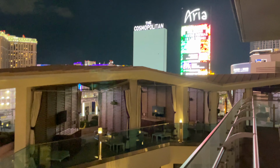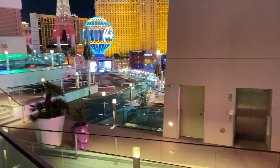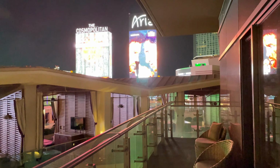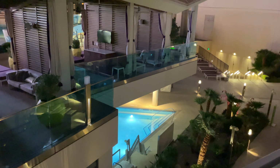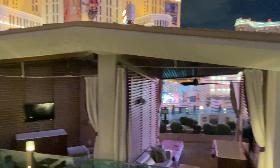And over here. Is this Marquee? I don't know. It might be. But then it keeps going. Cool. It keeps going all around. Some lawn chairs, keeps going. More space over here. Patio chairs. What's that, another pool? Some cabanas. For that bottle store. I smell food. I smell like pizza.